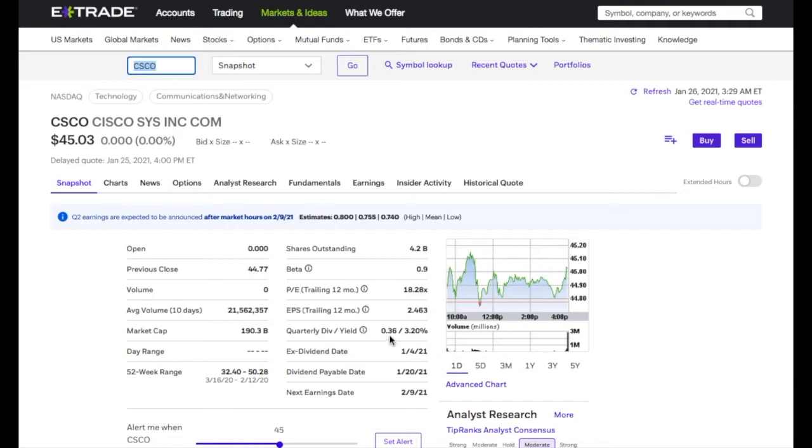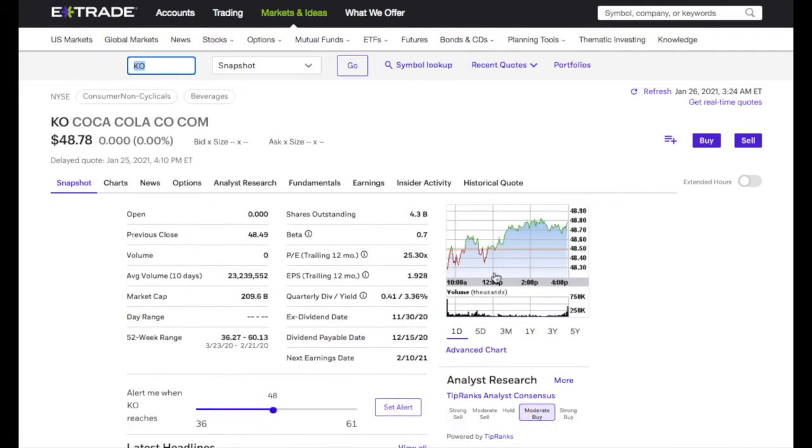Like I said, there's a couple of stocks we want to look at, so let's look at the next one. The next one we want to look at is Coca-Cola. So bam, Coca-Cola. We see that right now Coca-Cola is $48 a share, $48.78 to be exact. So we want to look at the dividends. We know they pay a quarterly dividend that's 41 cents, which is about 3.36% of your money. You multiply that by 4, 41 times 4 equals $1.64. So every year, annually, your $48 will make you $1.64 if you invested in Coca-Cola.